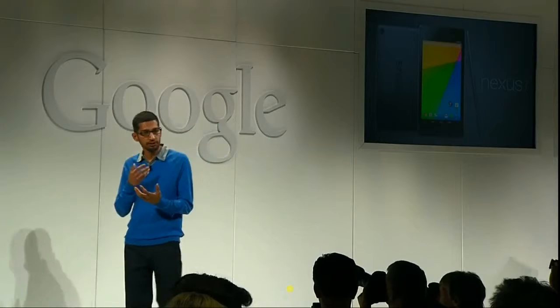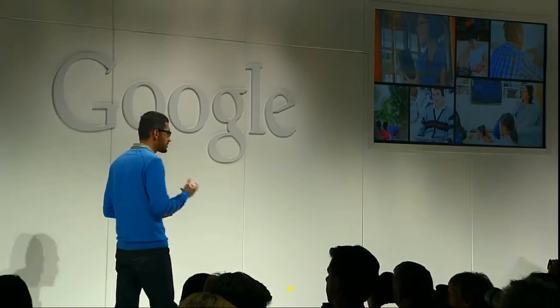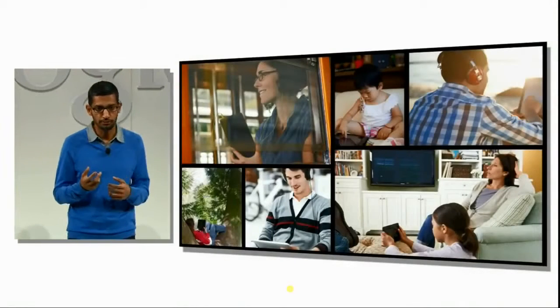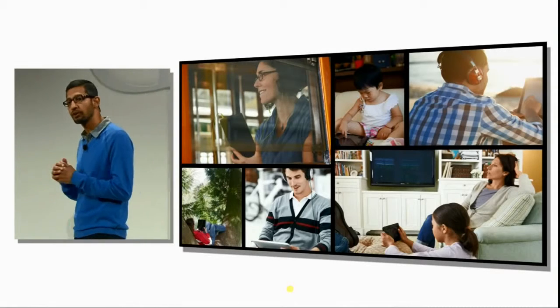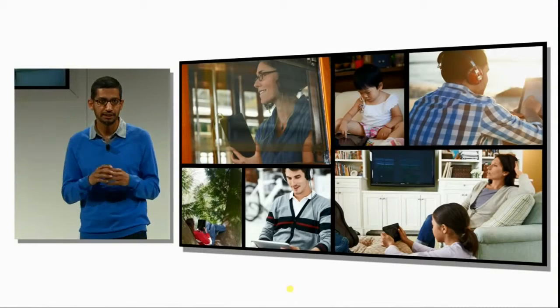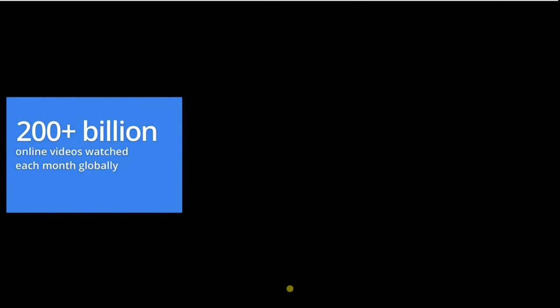One of the things the clips and the demos showed is how much people are using digital content on these tablets and the newer types of devices, especially online videos, which is the next trend we want to talk to you about. There is a huge growth in the number of online videos being consumed. Let's take a look at some stats. Every single month, over 200 billion online videos are watched globally by users.